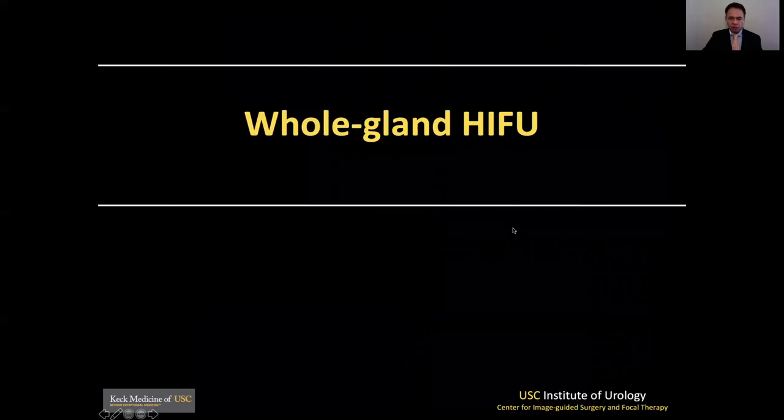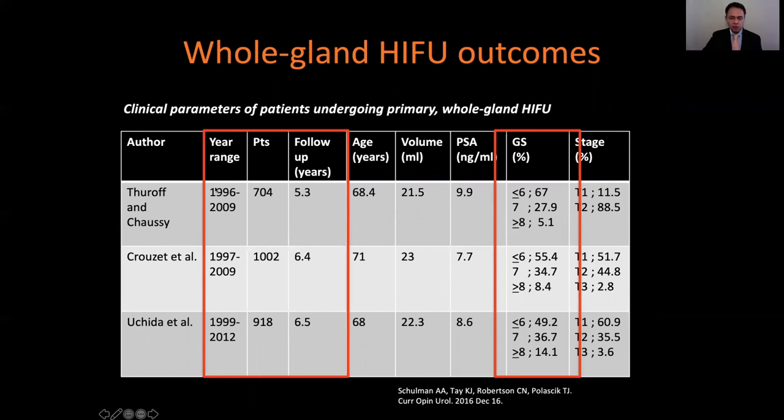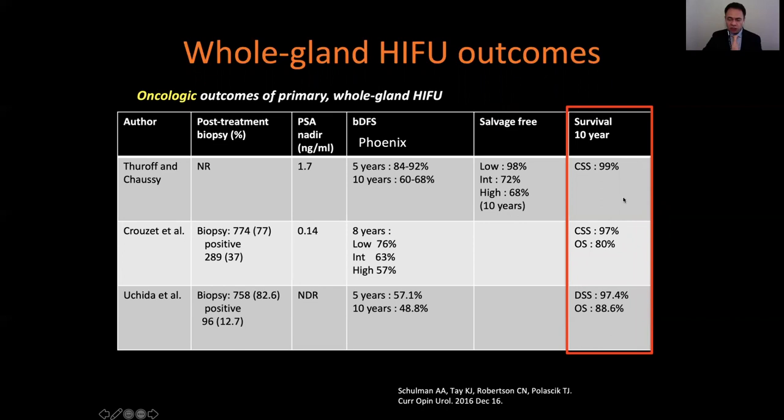So what are the outcomes of HIFU? Firstly, I would like to emphasize that HIFU has been applied for a long time in Europe and Asia since 1996, with reports of large cohorts of 700, 900, and 1,000 patients with a medium-term follow-up of 5 years, 6.5 years, for patients with low, intermediate, and high-risk prostate cancer. The oncological outcomes of whole gland HIFU ablation are quite encouraging. Cancer-specific survival at 10 years is 99%. Overall survival, 80%. As you can see here, these results are also duplicated in a Japanese cohort.